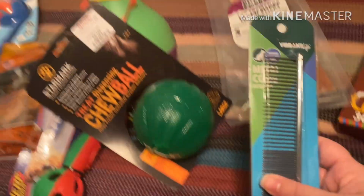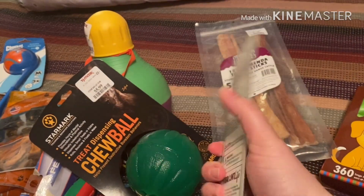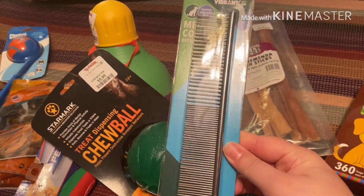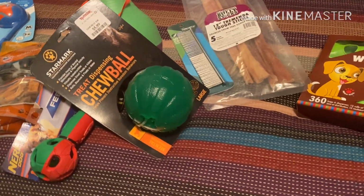Next up, we got a comb. So both for standard poodles and Pomeranians, you want to make sure that you have good quality slicker brushes and metal combs. So this is the comb that we got for her. Our other combs are significantly smaller, so we just got a bigger one.